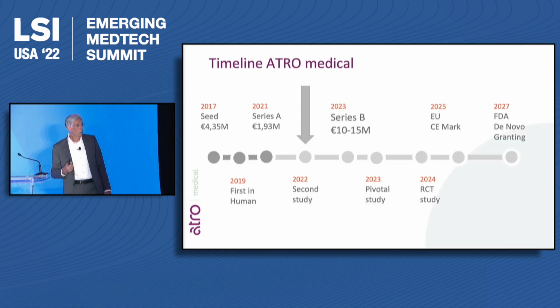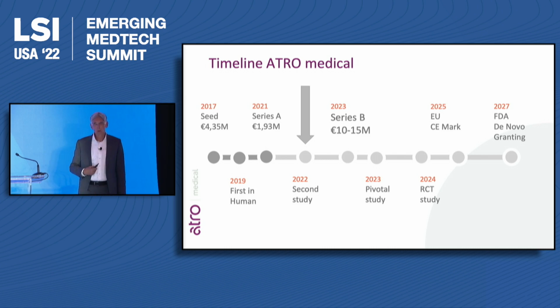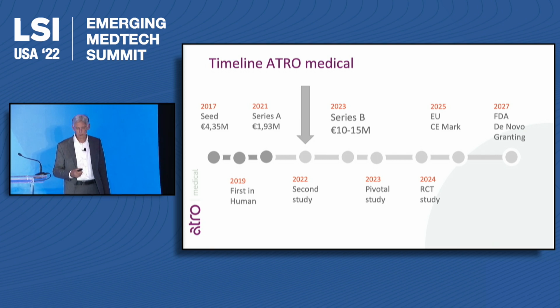So what are our plans and where do we want to go? It's now 2022. In 3 weeks from now, we will start our second clinical study and have the first patients in the OR in the beginning of April. It takes about 6 to 12 months before we can really see where the study is going and if those patients are really performing well. And we want to use that time to prepare for the follow-up studies and accelerate our program by raising a larger Series B investment to start a study in Europe and start a study in the US and aim for a CE mark in Europe as soon as possible. The FDA and the De Novo classification in the US will take longer. We think 2027 is realistic.